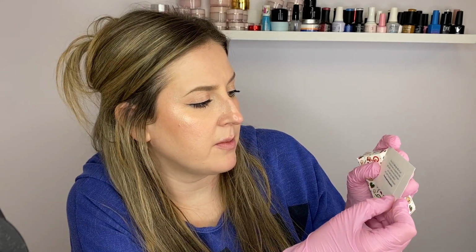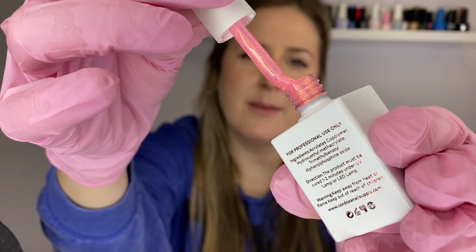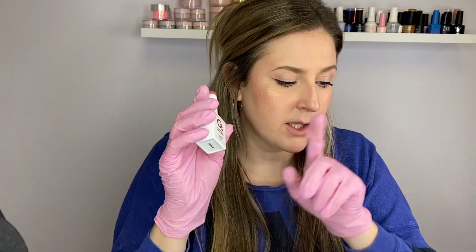Moving on to day 20, home stretch. Day 20 challenge, mix it up. Combine 2 unexpected new gel polish colors and showcase your darling creation. Let's see those bold choices. Ooh, we got a pink. Oh my gosh. I am obsessed with these colors. So we got pink, blue, purple, and yellow. So cool.